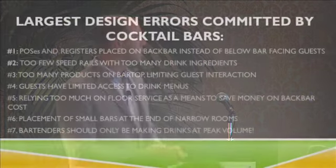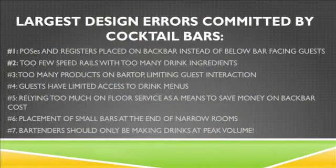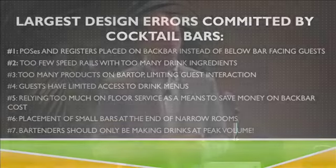And then finally, bartenders should only be making drinks at peak volume, okay? And this is the thing that I think when we opened Anvil, I had never been to another major cocktail bar ever. We opened it in March of 2009. The first modern cocktail bar that I went to was PDT in September 2009. And this was the one thing that to me didn't make sense when I started going to other cocktail bars. I don't understand why cocktail bartenders have to do so much when they're working behind bars, right? And I do think that it is the thing that makes our jobs difficult.